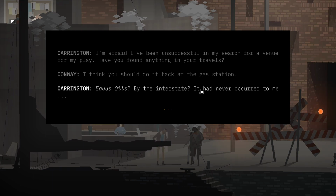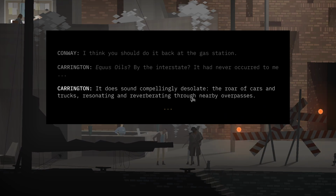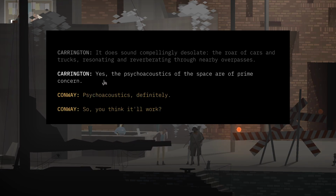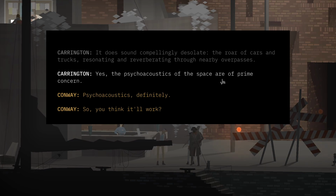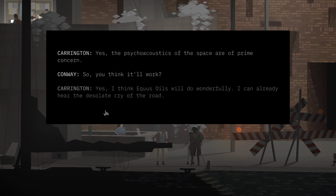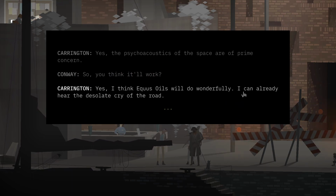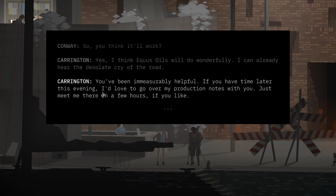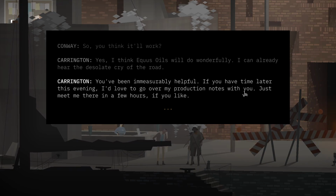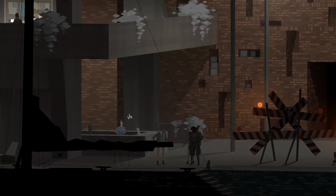Equus Oils, by the interstate. It had never occurred to me. The sound, compellingly desolate. The roar of cars and trucks, resonating and reverberating through nearby overpasses. Yes, the psychoacoustics of the space are of prime concern. So, you think it'll work? Yes, I think Equus Oils will do wonderfully. I can already hear the desolate cry of the road. You've been immeasurably helpful. If you have time later this evening, I'd love to go over my production notes with you. Just meet me there in a few hours, if you'd like. Many thanks.